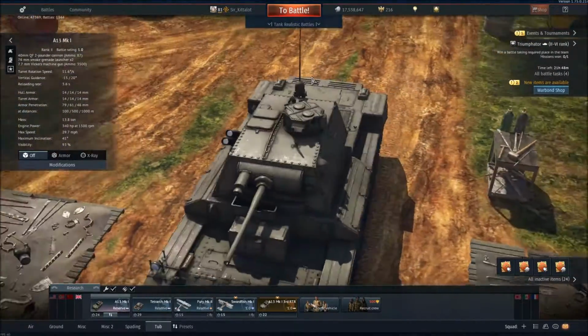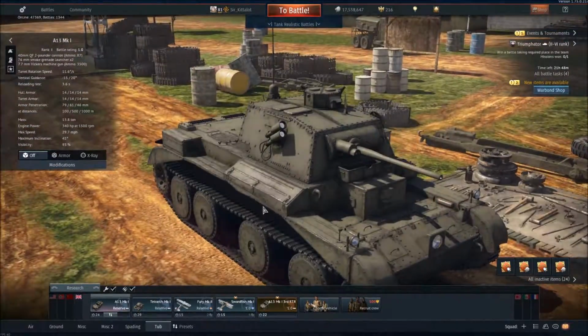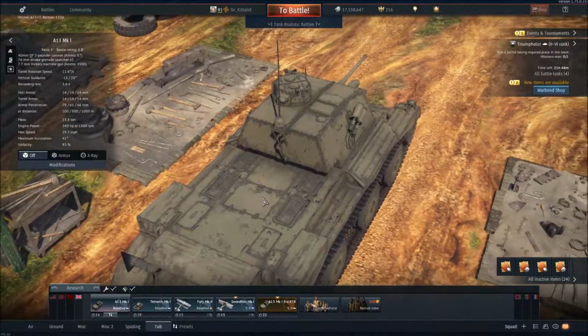You get artillery support on this one, however you do not get the new spotting mechanic. This is a light tank, but it is also a cruiser tank. So it's a battle tank, you know. You shoot at the enemy, you don't spot them.